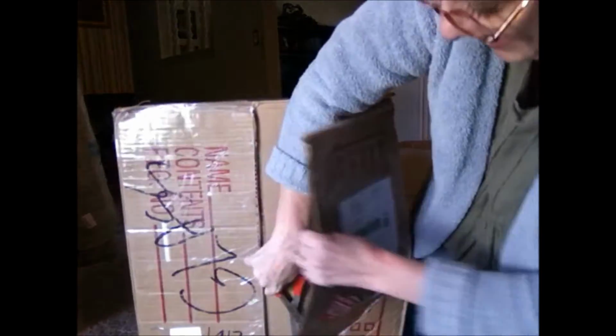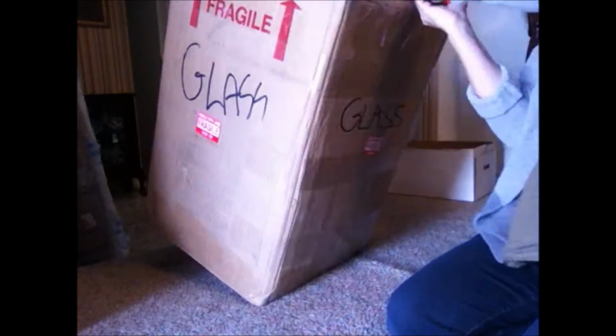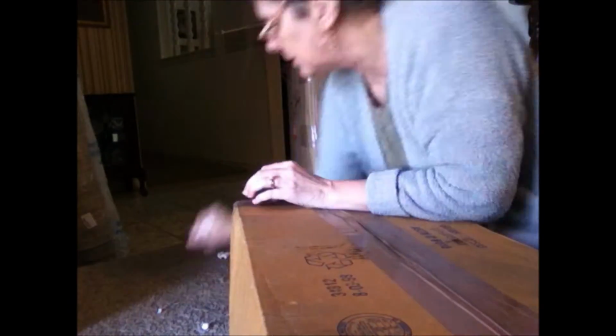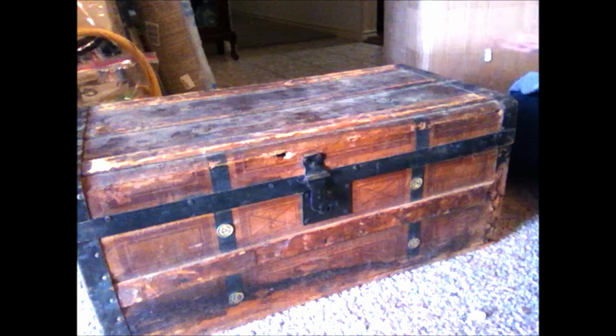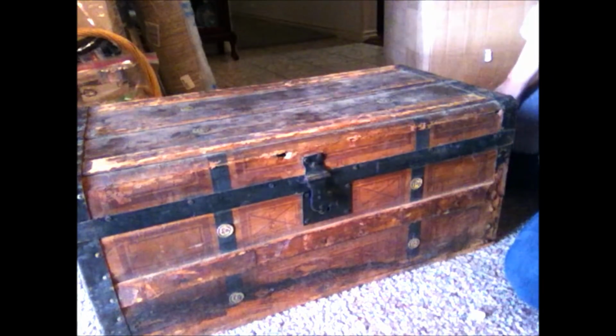old doll clothes. So let me get this box open. It's pretty big. Clean up really well. A little bit of wood oil and this will look really great. Okay, so happy so far. All right, so here we go.